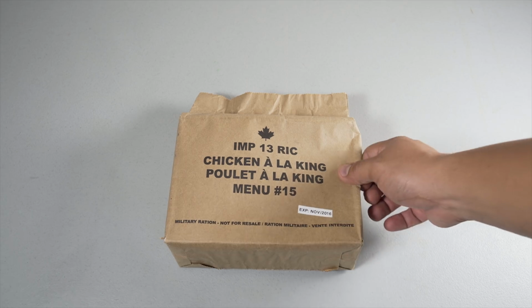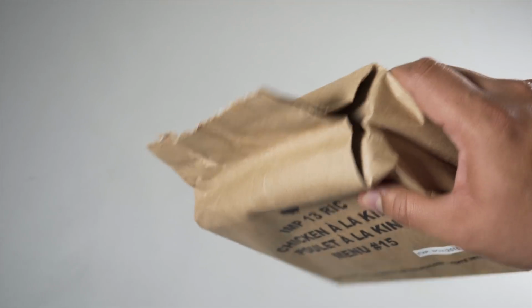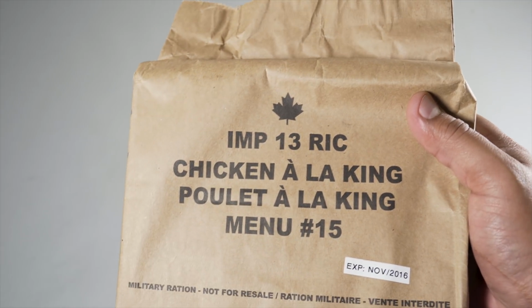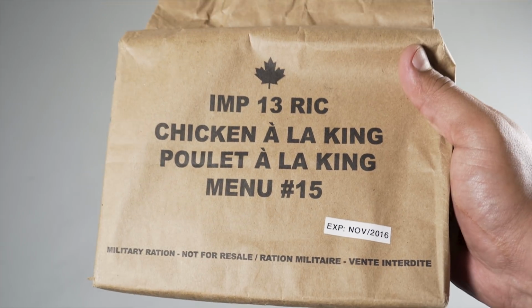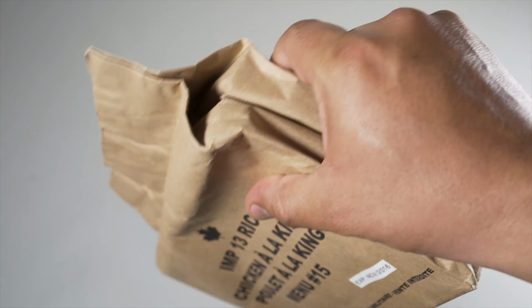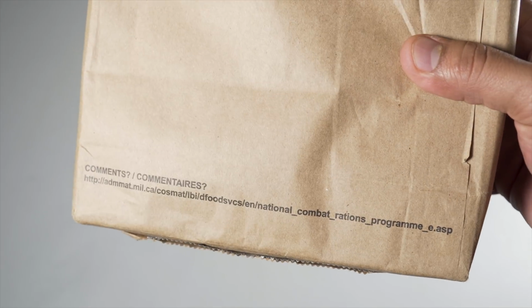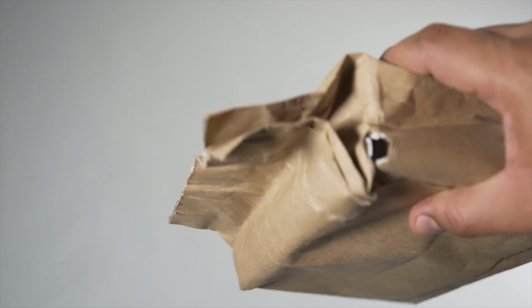All right, let's have a close look at it. And as you can tell, it comes in this paper bag. It is lined with foil. There you have the Canadian Maple Leaf IMP 2013. Not really sure what the RIC stands for. This is Chicken a la King, menu number 15. This is a military ration, not for resale. Nothing on the sides, nothing on the bottom. We have a web link if you want to check that out. And that's pretty much it. Let's get right to it.